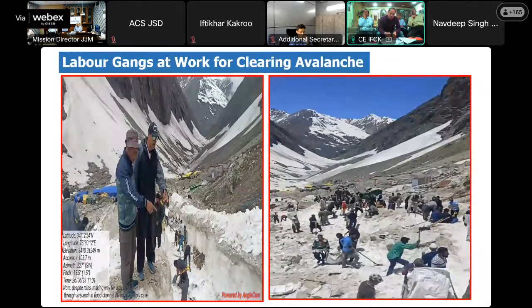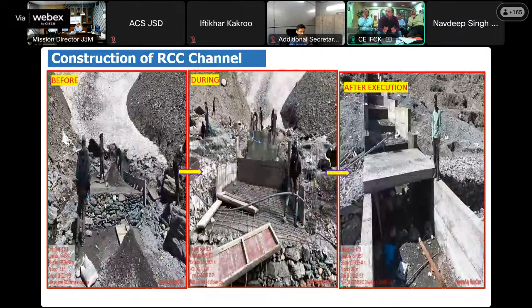Then construction of RCC channel. Construction of RCC channel at Lower Cave to drain the discharge, thus safeguarding tented accommodation pitched over there. 840 cement bags were utilized in this flood channel. 4,500 kgs of steel were used. The length of this RCC channel is 60 meter with a width of 3 meter and depth of 1.2 meter.